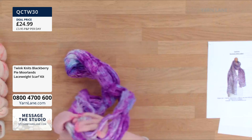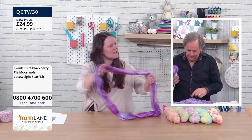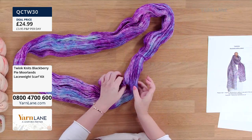Quarter of the stock of these gone already. You can see bits of little cream there. But I think that's nice, it blends in. When you're knitting it, it has little patches on it, which you'll see. Beautiful. And so this one here is 100% Merino wool.